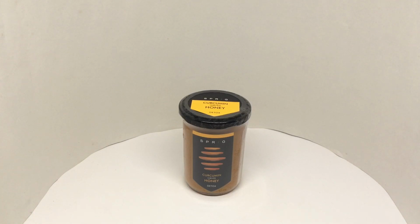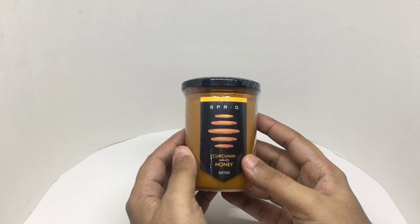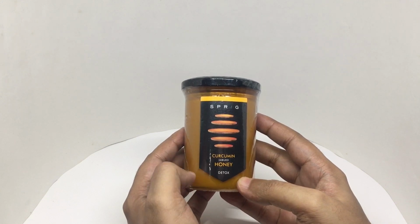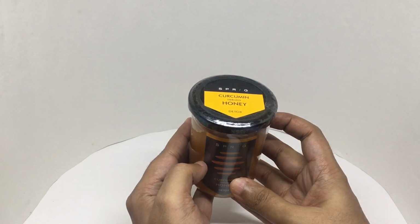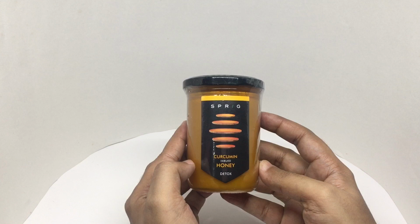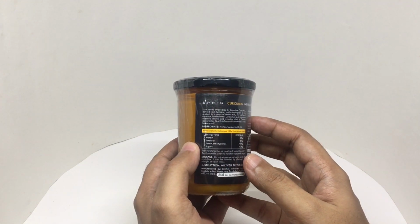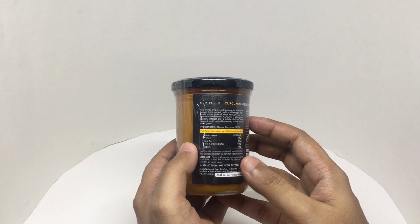Let's take a look at this honey. This is by Sprig, Curcumin Imbued Honey, or a Turmeric Honey Detox. Nice packaging. Pure honey empowered by the bioactive curcumin derived from turmeric.